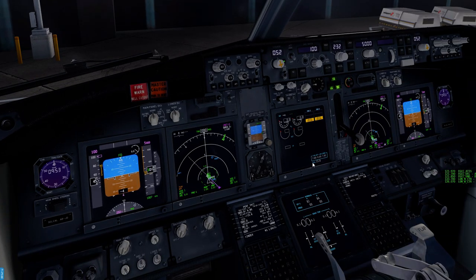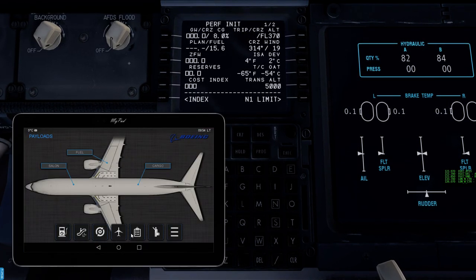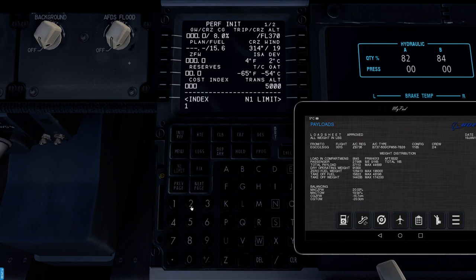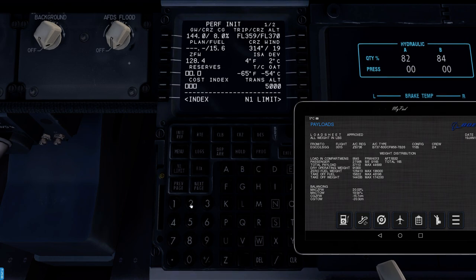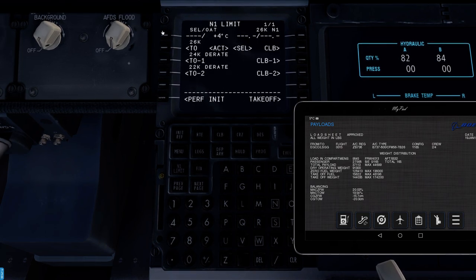So now we just check our fuel on board, 15.6 tons, that is checked. Go to our FMC, get our load sheet out, payload load sheet, and this is what we've got. Zero fuel weight of 128.4. Reserves today will be, gonna check that, 1.9, that's about 2.4. 2.4 is our reserve today. We'll get a cost index of 30.